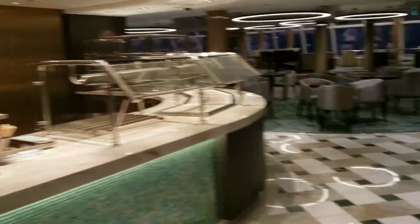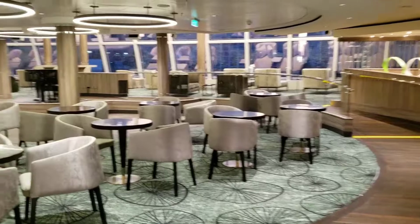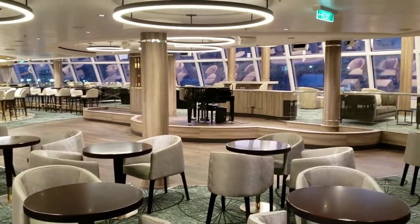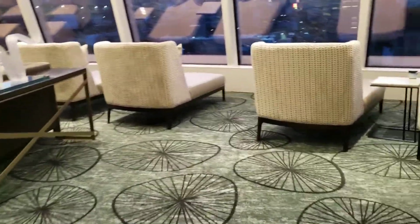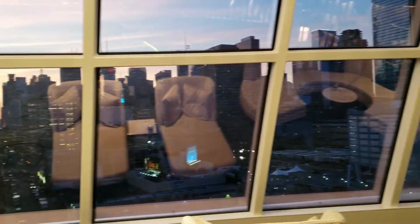Buffet station number 2. It's the same spread at all 3. And the main lounge area of observation lounge with a piano and more seating. And up front, the panoramic windows.